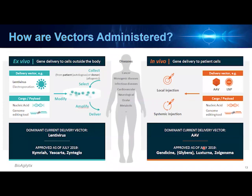So how are vectors administered? There are really two ways in which vectors can be administered for gene therapy. The viral or non-viral vector containing a genetic payload can be directly administered to a patient either via local or systemic injection. And some of the approved therapies that leverage this route are listed here on the bottom right.